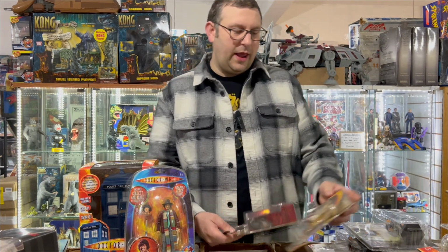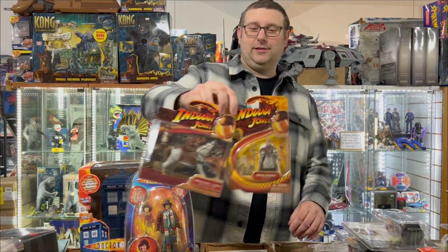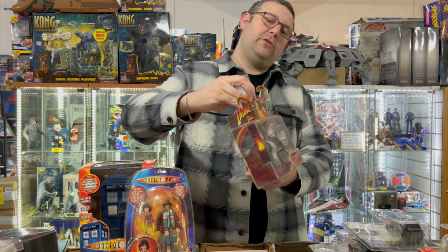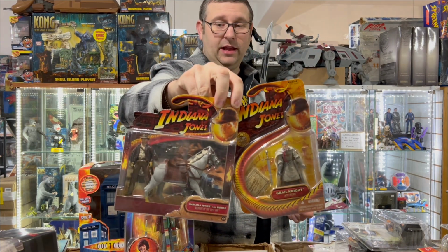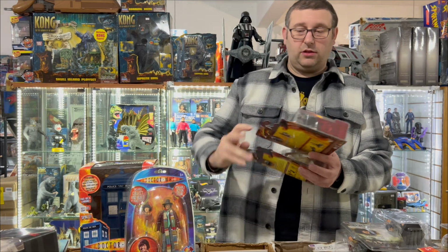And two Indiana Jones items. Mark, I'm looking at you, mate. Got the Grail Knight, and we've got Indiana Jones with his horse. Is that Last Crusade? Raiders of the Lost Ark, sorry. Raiders of the Lost Ark. From the 2008-2009 Indiana Jones run by Hasbro. They're sealed on the card.